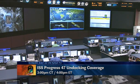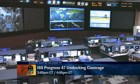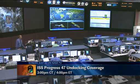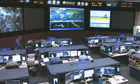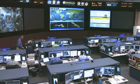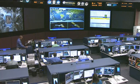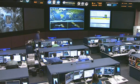As with all these events, we'll have live coverage beginning at 3 p.m. on Sunday, July 2nd of that undocking, and we'll also carry the redock operations 2 days later, and then that final undock on July 30th. So along with stowing items for all of these, he's also updating the station's inventory management system, which meticulously tracks every piece of hardware on board the station, so the astronauts and teams on the ground always know where to look.